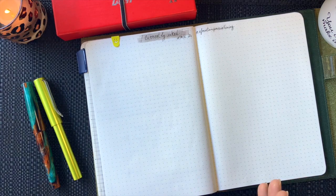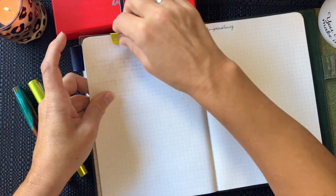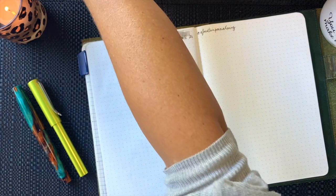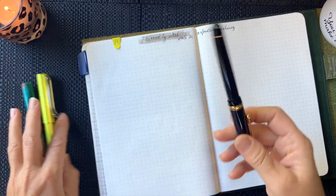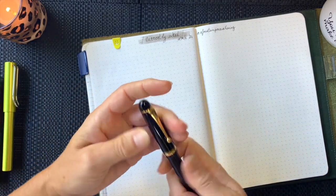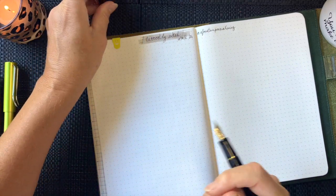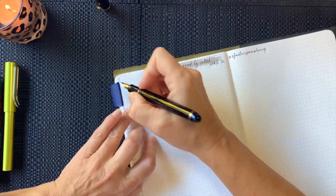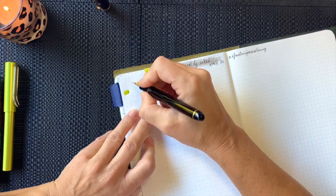Now in the meantime, I have re-inked a few pens, just because I haven't been using them for a while. So one of those pens is my Pilot Custom 74. This one has the music nib on it, so this is quite an interesting nib. I have inked this one up in one of the Kyo no Oto inks that I really enjoy.